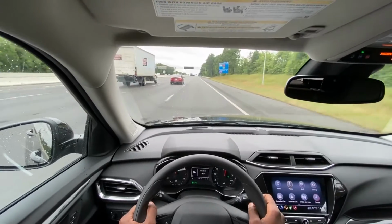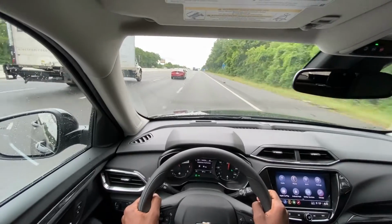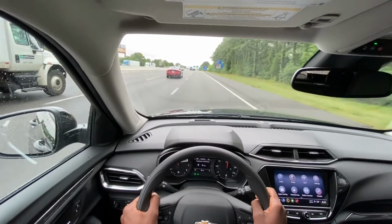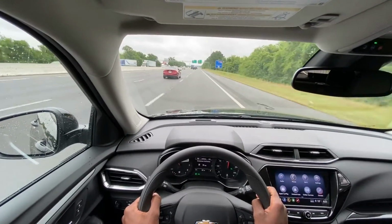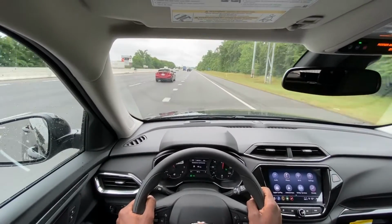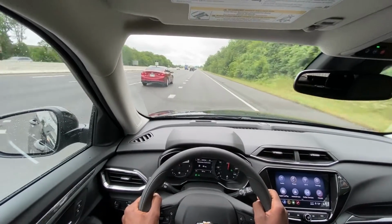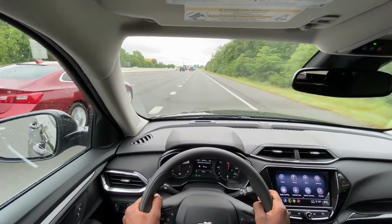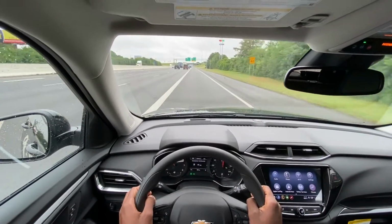So we're going to cruise at 75 coming down the interstate. And the car is very tame. I'm not being blown at all by the wind. Just very smooth ride. And we're getting that 31 highway that you're supposed to be getting. And then this also gets 28 miles per gallon in the city. But a very nice ride. And road noise is minimal.